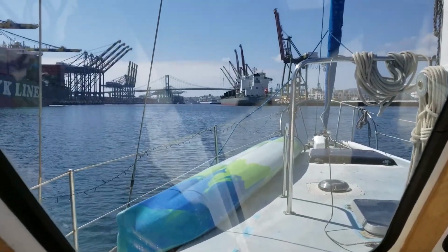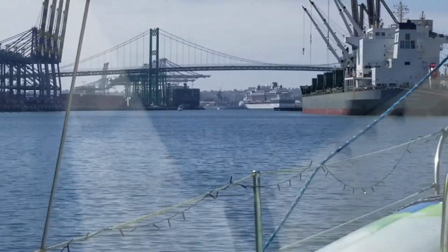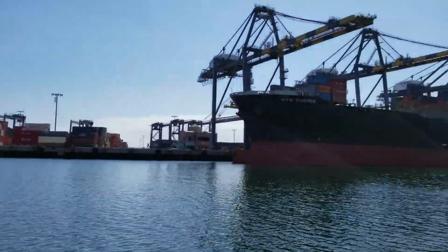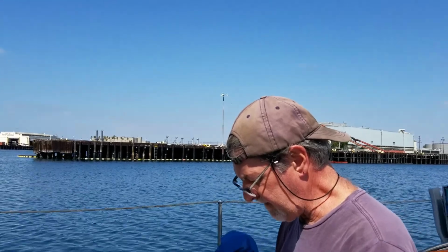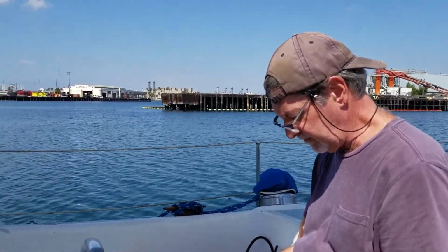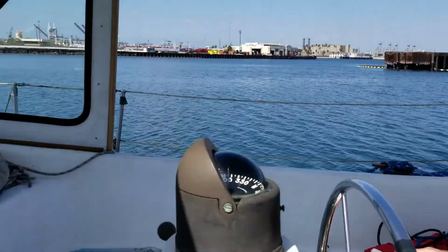We can see a cruise ship in the distance getting ready to take off, and just the usual cargo ships unloading their wares. What time is it? It's 12:19. It's a little bit later than what we thought. We thought we were going to leave about 6 or 7 this morning, but as it is, we will get out there by about 4 o'clock. 5 o'clock probably, maybe 6 at the latest.